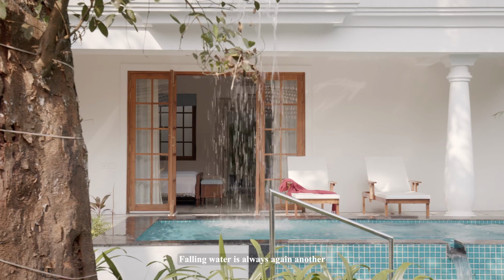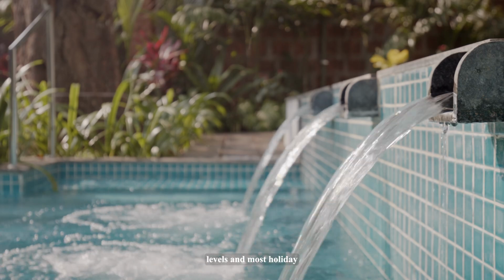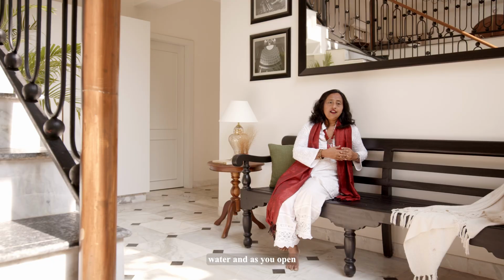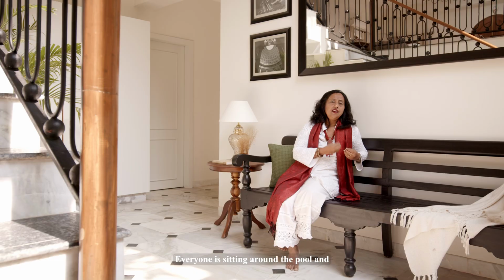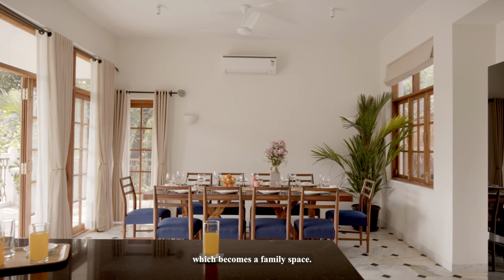Falling water is always another therapeutic factor in terms of sound levels, and most holiday homes would like to have the sound of the water, the feel of the water, and as you open up the whole back, you're facing the pool, and that is where holiday happens. Everyone is sitting around a pool and nibbling something, and that's why the dining cum kitchen is one space which becomes the family space.